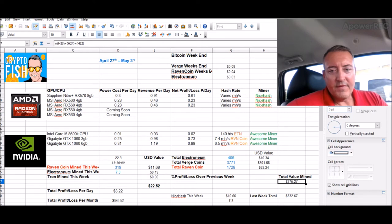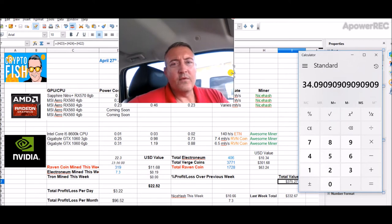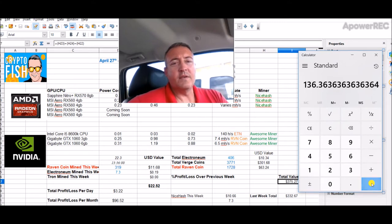So 375, let's pull up the calculator. 375 divided by, let's just say 11, even though the week isn't over yet. $34 a week on average is what my mining rigs are doing, which is pretty good. Times that times 4, what is that? $136 a month average since I started.